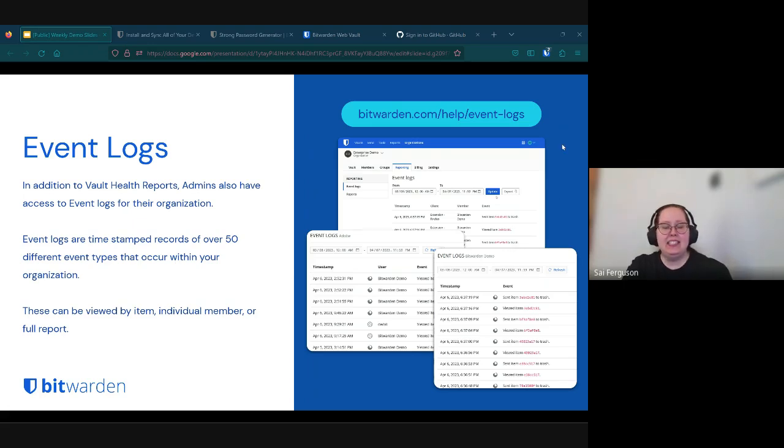And then lastly here, in addition to the same Vault health reports your users will have, you can also view event logs. This is going to be kind of the big picture view of everything that's been going on in your organization. We will store the timestamp, the user, the client, as well as over 50 different event types. So everything from when those policies get changed by another admin, to autofilling, to viewing passwords.